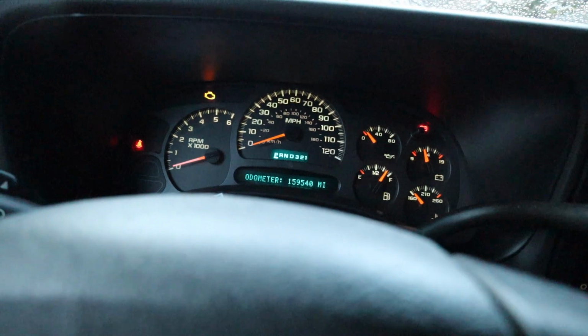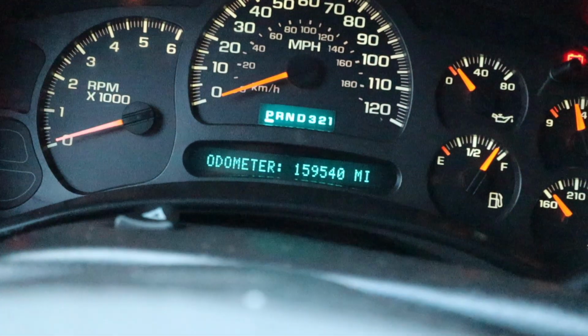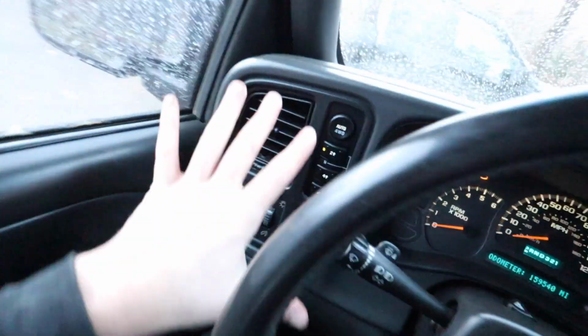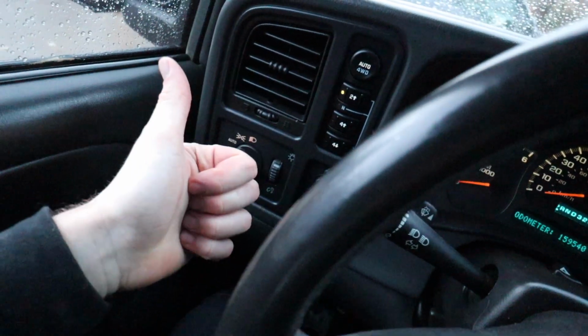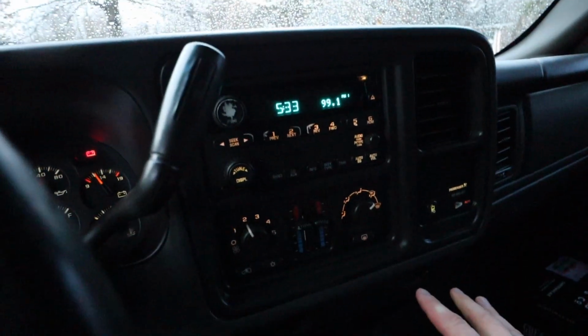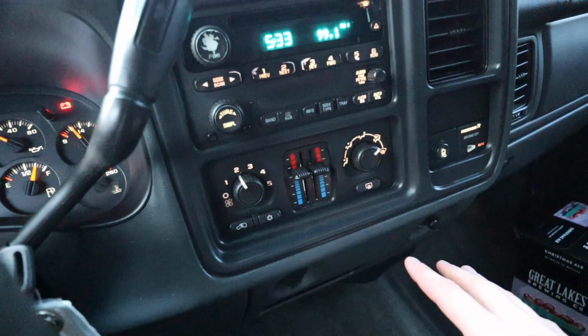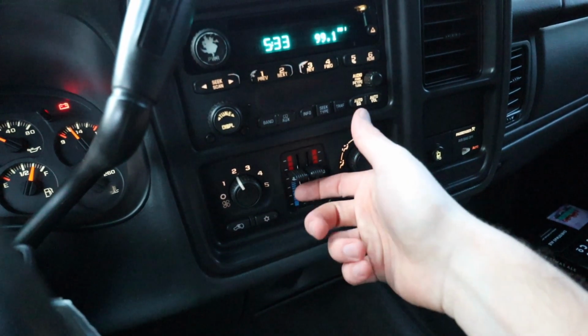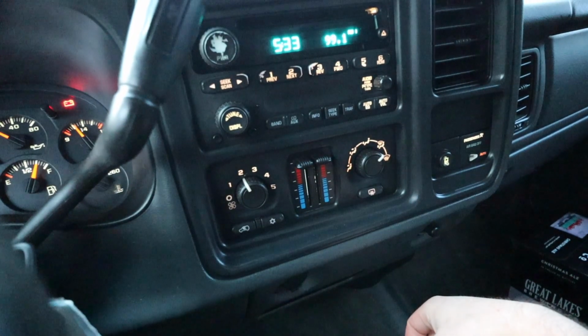What else we got here? Odometer, 159,540 miles. First things first, yes, we do have 4-wheel drive. It does work. Spectacular. Auto headlights, which are super neat. On top of that, we got a creaky blend door in here. Listen. But if I go all the way to heat, it shuts off. Making a single cab a sauna isn't exactly the best move, so we deal with the creaky blend door.